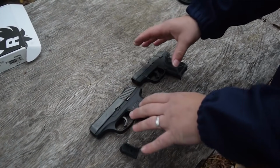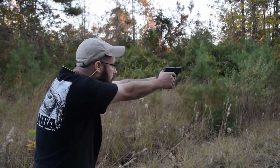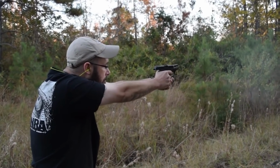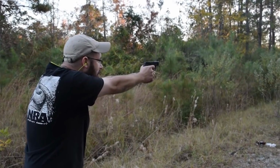But one of the best striker fire triggers on a gun, period, hands down. The trigger on this thing is fantastic. The reason I bring that up is because that really is what makes this gun so unique. It's got a fabulous trigger. You can get them with the safety. Now, here's the thing about the one with the safety. It has a magazine disconnect, and it has a safety. The safety is a con, in my opinion.